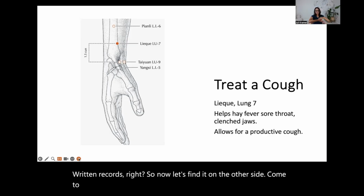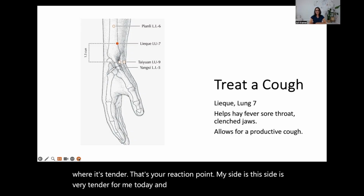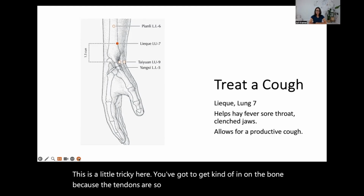So now let's find it on the other side. Come to that little indentation, go straight past the bone, feel around where it's tender. That's your reaction point. Ooh, this side is very tender for me today. And breathe as you massage. This is a little tricky here. You've got to get kind of in on the bone because the tendons are so prominent. Very beautiful working of our body.